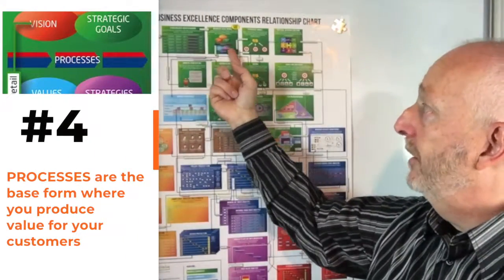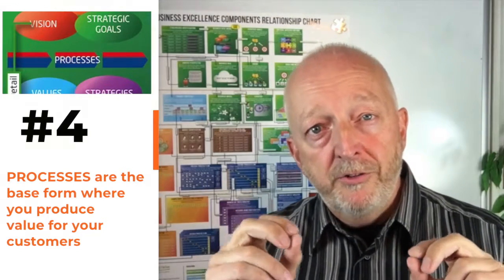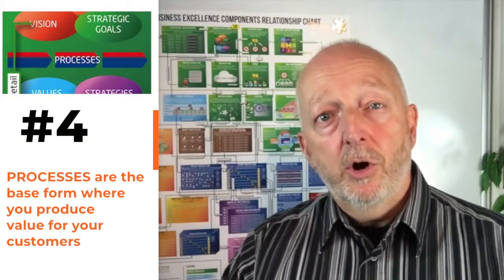Then you have in the middle processes, because processes are the value creation of whatever you do in your business. That's where you create the value for your customers. You do that in processes. The other form you do it is in projects. Projects or processes are the only two forms of work where you create value for someone, your customer.